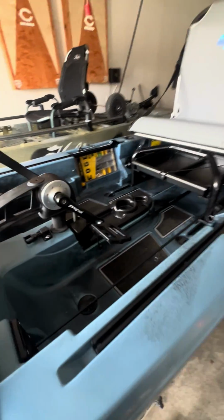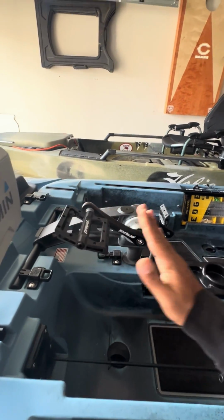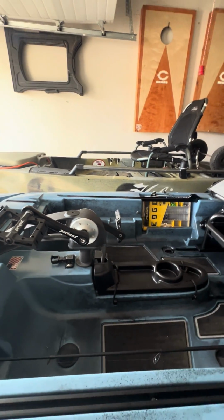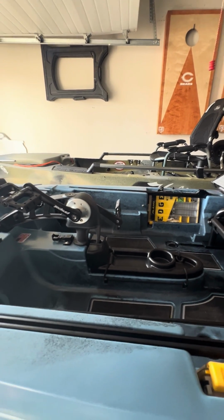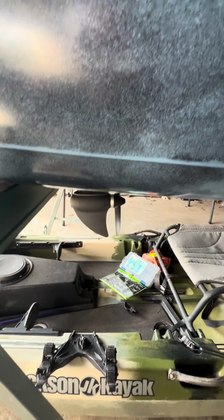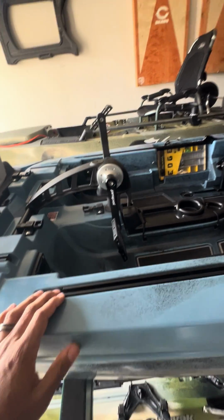So on the Native, you're going to have the propel drive, to where on the Hobie, you're fluttering. It's back and forth, you're pumping. So the action of your feet, I would feel, is almost less. I have not had this out on the water yet. I'll show you down here. You do have the ability to pedal this bad boy, obviously.